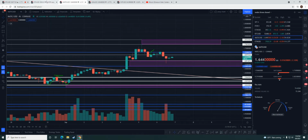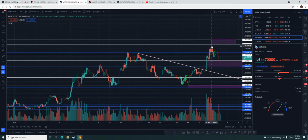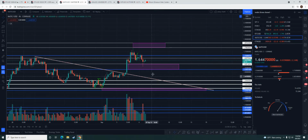Let's see what Ethereum does, because if Ethereum breaks out, then I think it would be just a matter of time before Matic starts moving back to the upside. It's usually on a delay, like, you'll see Ethereum break out, and then you'll see this delay like we got here, and then we had the W, and then we had the bounce, and then the break of the trend, and then we hit our target up here. So everything's working out perfect here. Nothing's changed. Everything's still looking good.